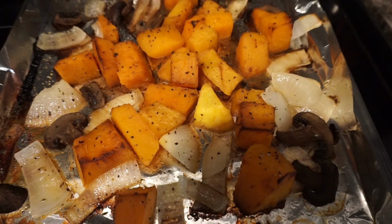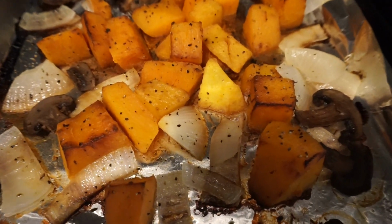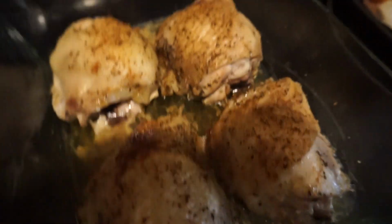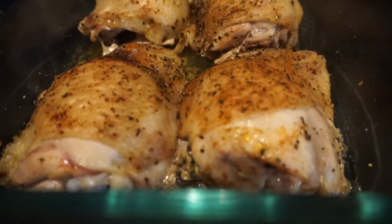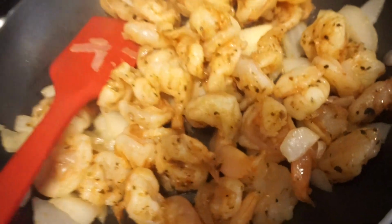So I've never baked mushrooms before, but it looks like they got a little burnt. But the onions and butternut squash look really good. And here is the chicken. Juicy chicken thigh. I'm gonna plate them for presentation. There you go, dinner served. Got some toppings: corn tortillas, Cajun shrimp, making some shrimp tacos.